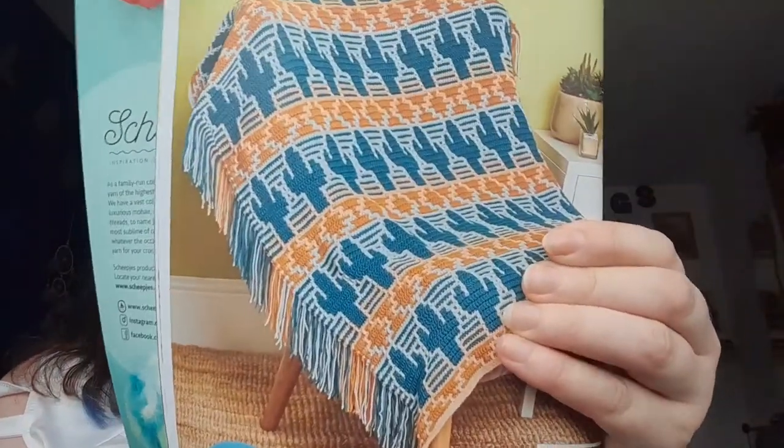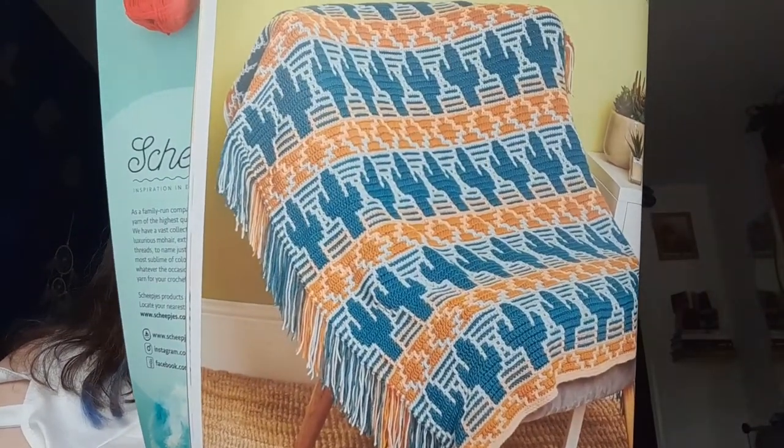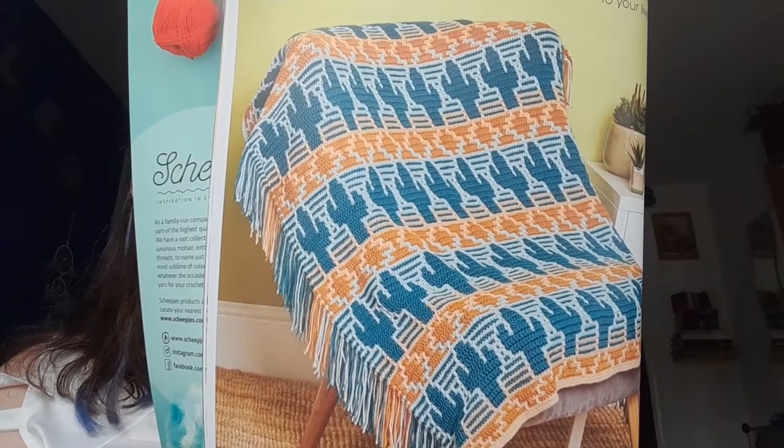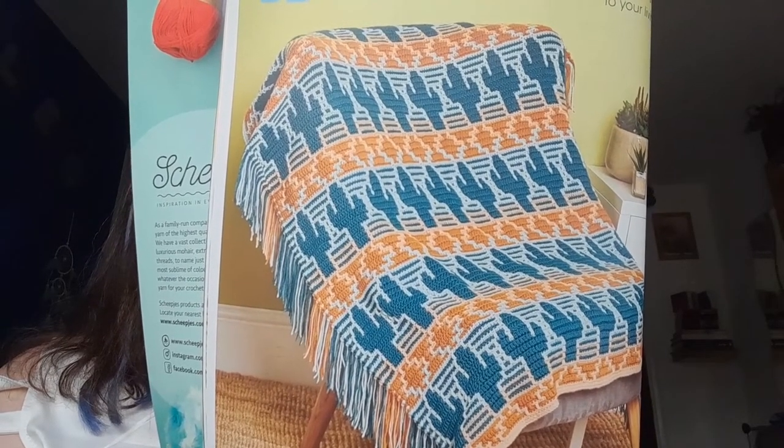Okay. Advert and a mosaic. Siguro lap blanket. I've probably pronounced that wrong, sorry. This vibrant blanket is perfect for bringing a touch of summer to your living room. This is by Rosina Plain. She uses a DK in a 4mm hook. Difficulty is try something new.